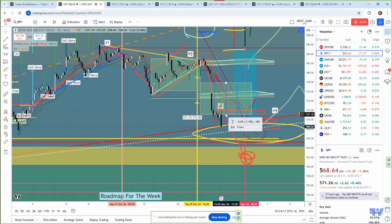Looks like we are going to open probably back in this 571, maybe 569 area, 570 area. So right around this area. Sure did look like a pretty big breakdown right here as of the end of the day yesterday. So remember, we're in this consolidation. I highlighted this consolidation was taking place over here. Let's see what happens this morning.